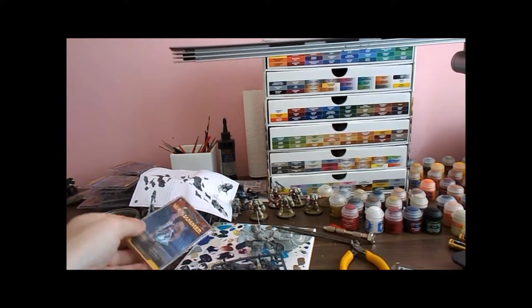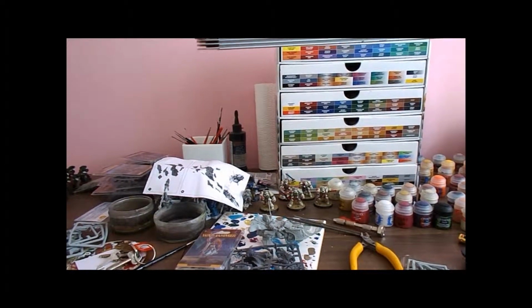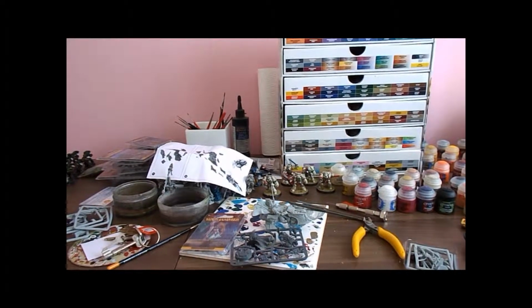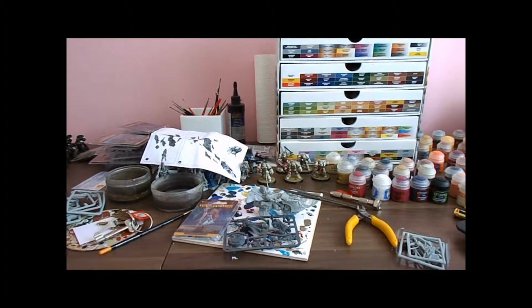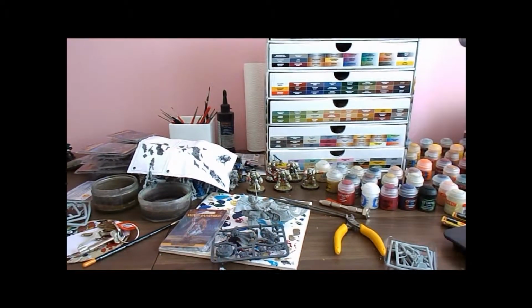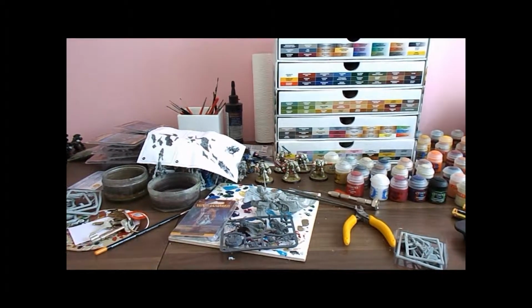So yeah guys, that's 3 models I'm going to try and paint. Now they are quite, shall we say, sort of centerpiece models, so I'm going to try and paint them at quite a high level. And I'll just explain the reason why I had those choices.